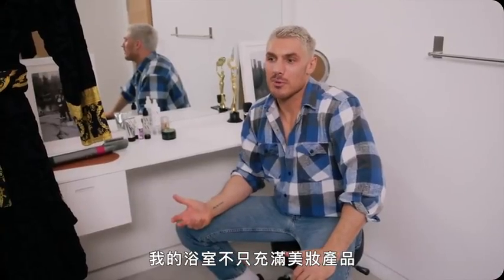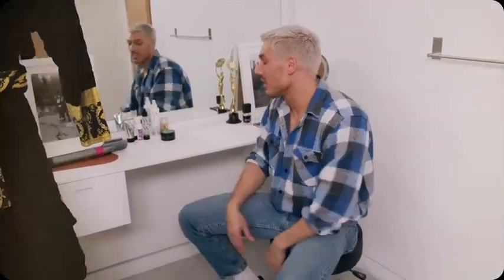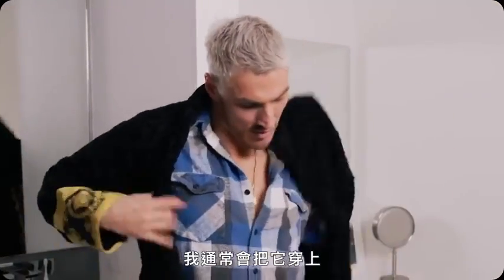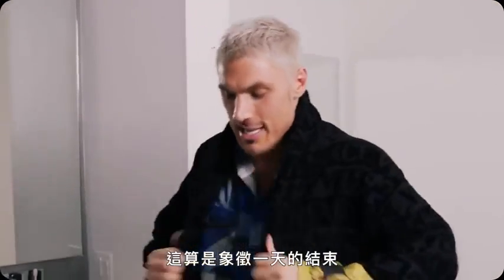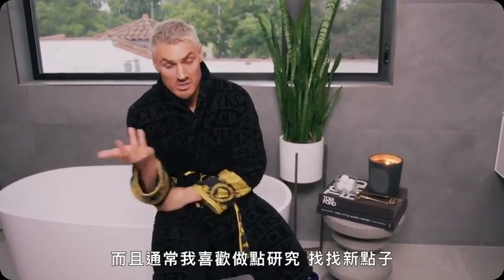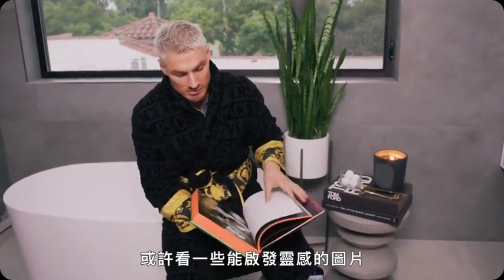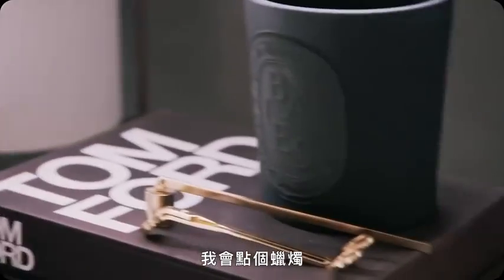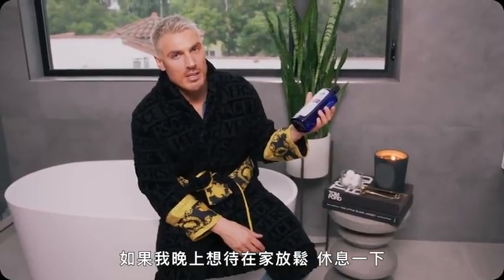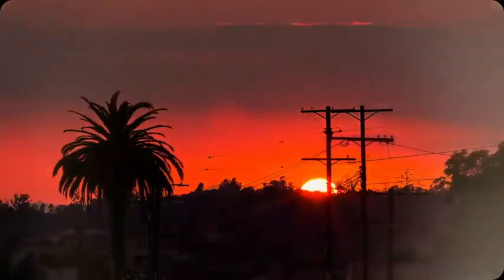Not only is my bathroom filled with beauty products, it's filled with things that make me feel good. This is the first thing I do when I get home. I usually just put this on and it signifies, I guess, the end of the day. When I'm in my bathroom, I like to unwind and a lot of the time I like to research and look for new ideas. So I'll just pick up a book, just chill out, maybe look at some inspiration pictures. I light a candle. I'm a particular fan of Diptyque. I usually do a bath if I'm gonna chill out, have a night in, relax and just unwind.